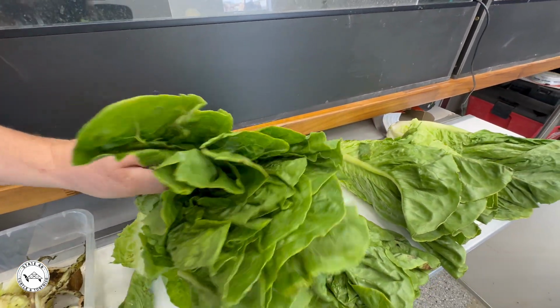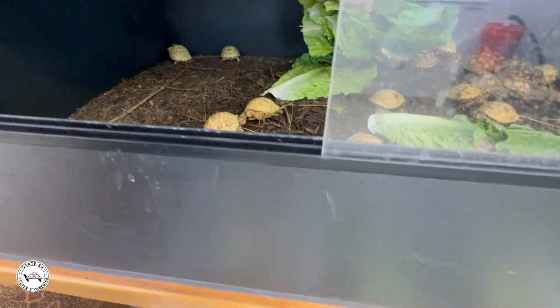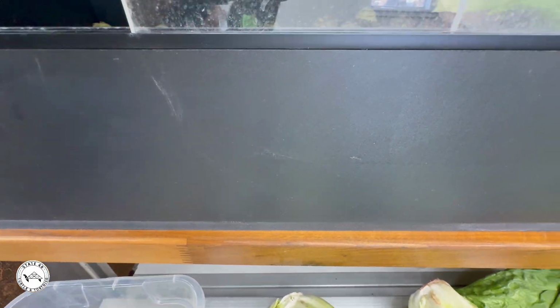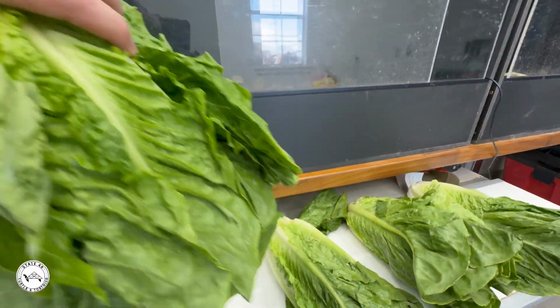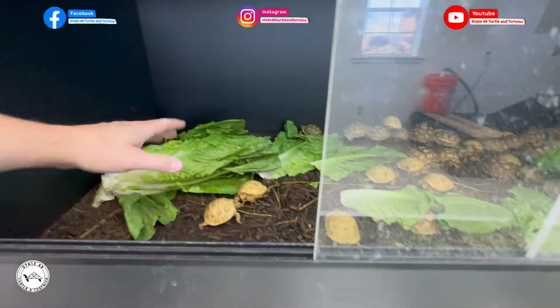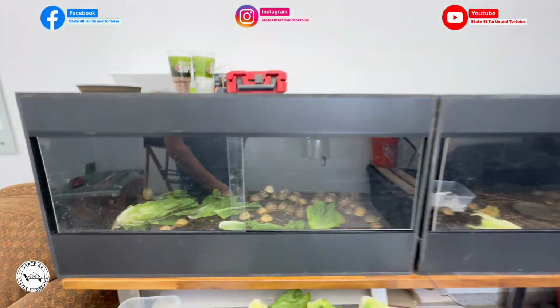I like to rip off a couple of leaves, which is kind of hard to do when I'm filming. But rip off a couple of leaves so they've got some fresh snackage going on in there. And then we just throw the whole head back here, and these guys go to town. They're really dirty.